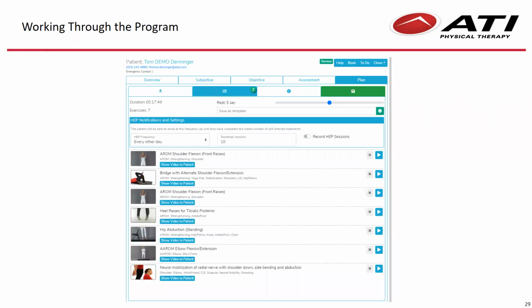So you can see now here's where a program's actually being put together, and you can see that this has happened in the plan piece after the assessment's been completed. We've decided the duration, the number of exercises, the rest periods. We can save them as a template. We can determine the frequency, the number of sessions we're going to do, and the options to record. You can see very specific exercises here, all placed in order, and we can play those videos on command. We can drag and drop, change the orders, move them out.